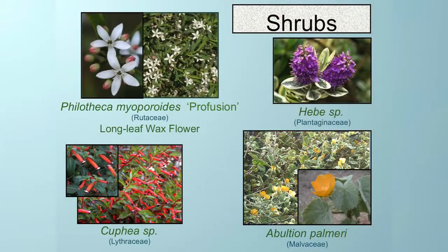Nice plant. Honey hummingbirds love it. We already talked about the Abutilon palmeri. Oh, and the other thing about the Abutilon palmeri, most of your Abutilons look like Chinese lanterns facing down. The palmeri faces up. So it's really kind of nice to see the flower.